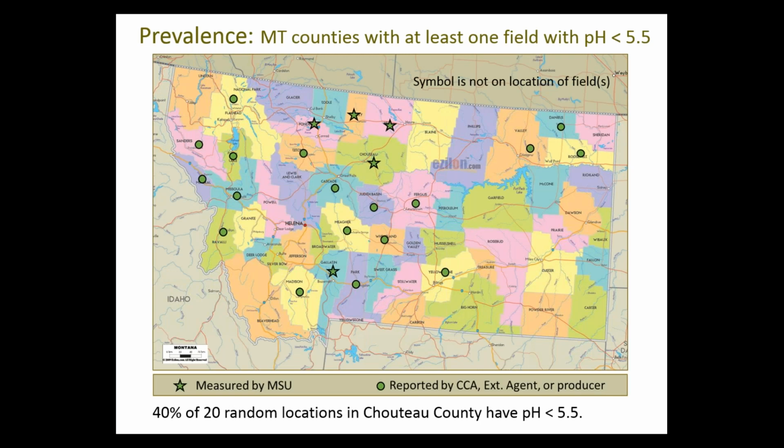This is a map of Montana showing our 56 counties. Any county that has a circle in it is a county where there's at least one field that has pH below 5.5 as reported by a crop advisor, an extension agent, or a producer. The ones that have stars are counties where an MSU employee has verified that that pH is below 5.5. One thing that stands out on this graph is the regionality of the low pH.